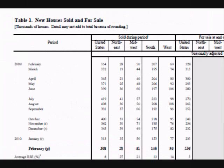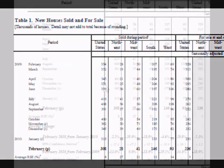Looking at Table 1, the numbers shown are in 1,000 homes and are reported as an annualized number. In other words, the numbers multiplied by 1,000 show what the change would be for the whole year if the same amount of change remained consistent all year long.